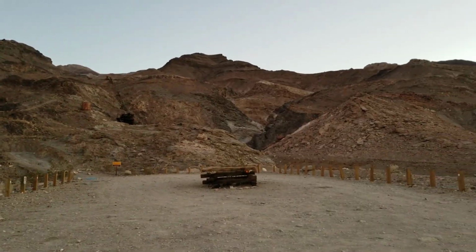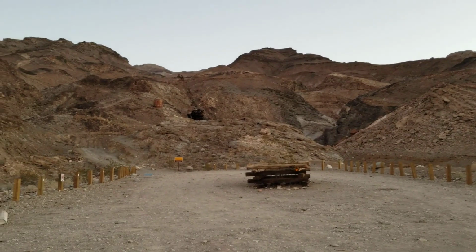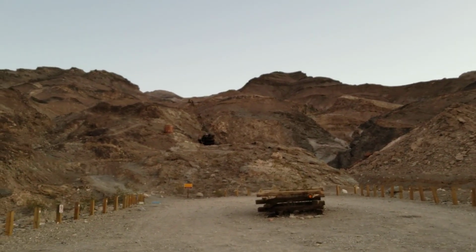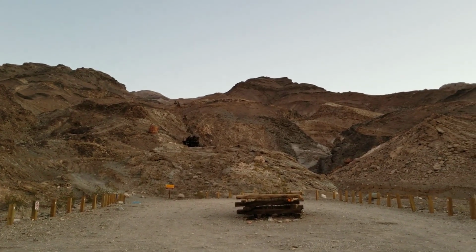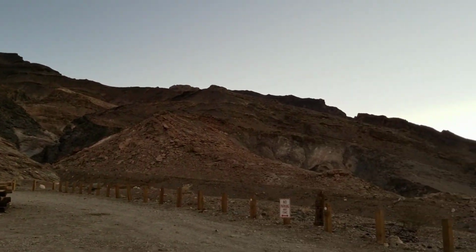We're at the Keane Wonder Mine in Death Valley, California, Death Valley National Park, and you're looking at the hill upon which Keane Wonder Mine was built, the whole area here. We're going to take a 360 real quick.